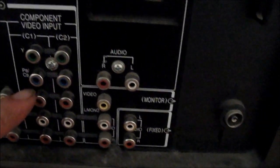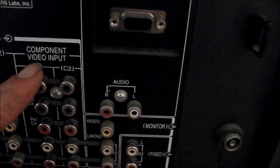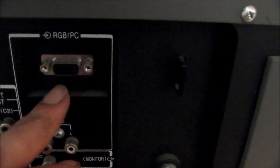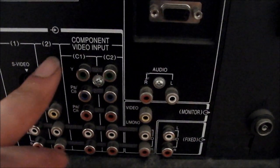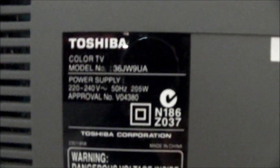Even though the Sony does take VGA through the component signal, the Sony has an extra two inputs on its components for the horizontal and vertical sync signals, whereas the Toshiba's actually gone with a dedicated D-sub connector. I'll have to test it, but I think it is completely separate from the component inputs, so it is a true additional input on top of the others. So that's quite handy. We'll see how the VGA performs on this.